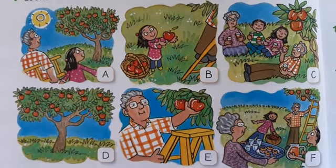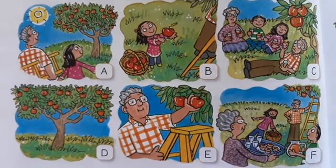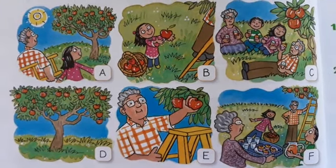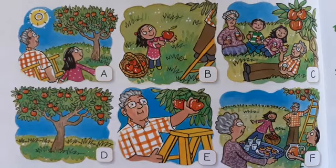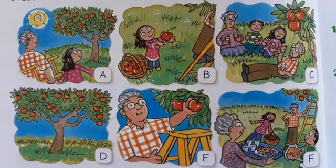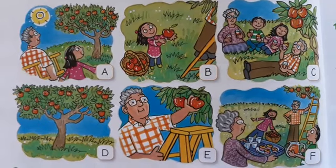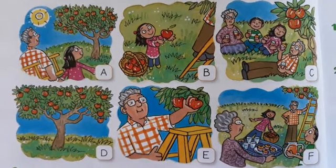Number 4. Amy is helping Grandpa. She is catching the apples. Number 5. Look! Grandma and Sam are in the garden too. What are they carrying?